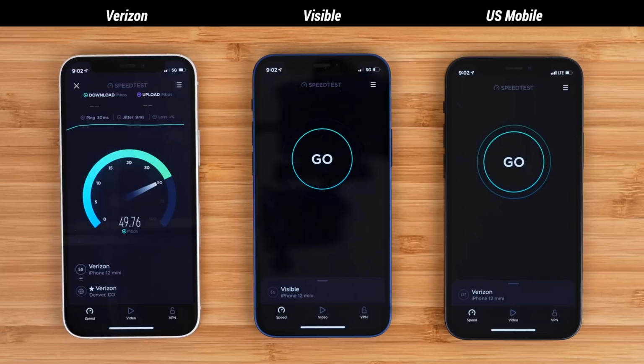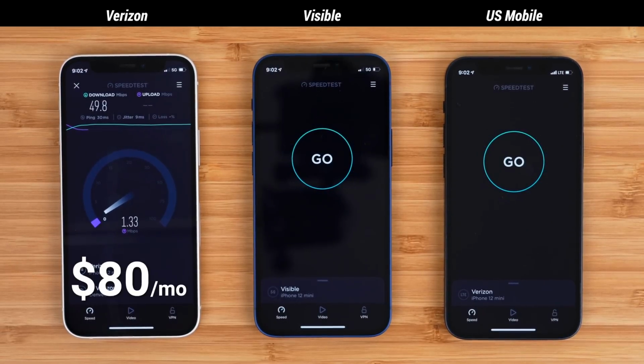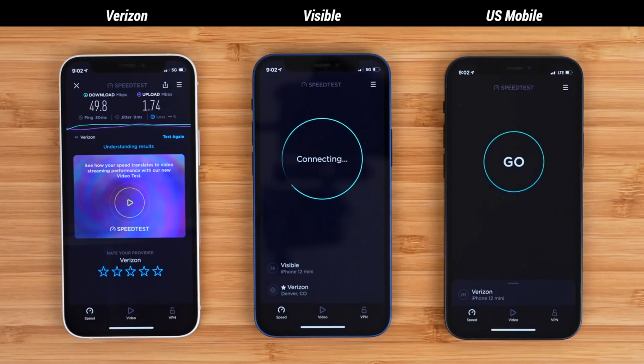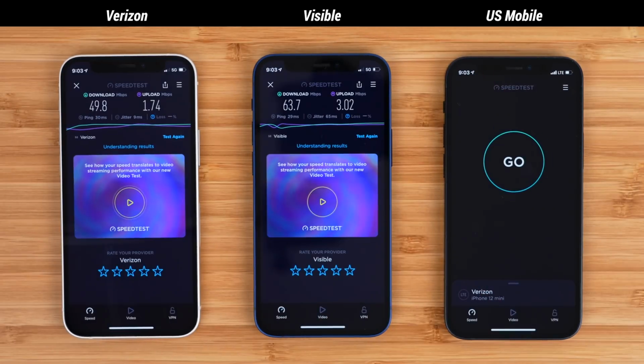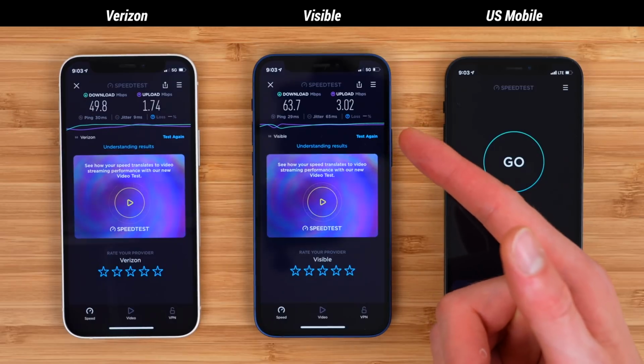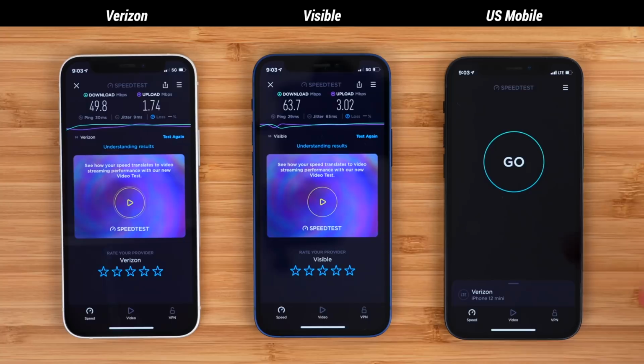However, Verizon Play More Unlimited is also the most expensive plan, coming in at $80 per month for a single line. Okay, Verizon finished with a download speed of 49.8 and an upload speed of 1.74. Let's see what Visible gets. And Visible finished with a download speed of 63.7 and an upload speed of 3.02. Faster than Verizon, very interesting to see. Now let's see what US Mobile gets.